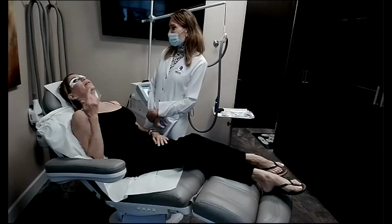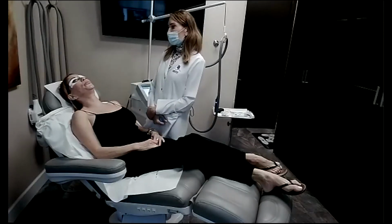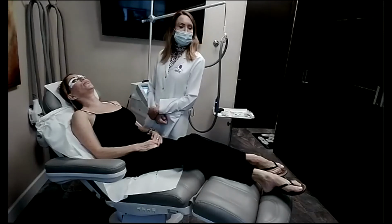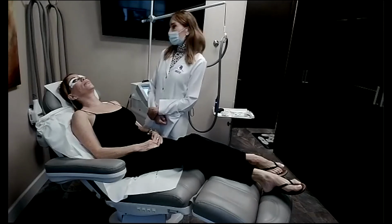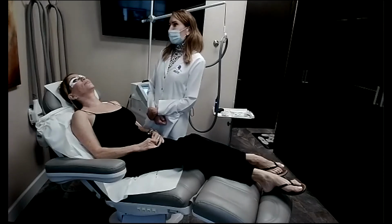How about putting makeup on after? Immediately after, not treatment, right after? Yeah, I would not recommend it. If anything, we could put a little sunscreen. But other than that, I'd just let your skin breathe for the rest of the day. Let the pigment come out, and then tomorrow morning go back to your normal makeup routine. So would tinted sunscreen be okay? Tinted sunscreen would be perfect. That's my makeup. Yeah.